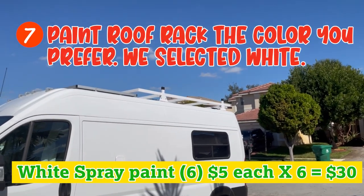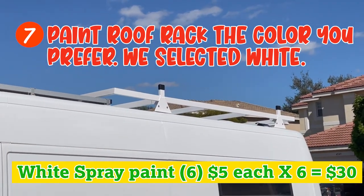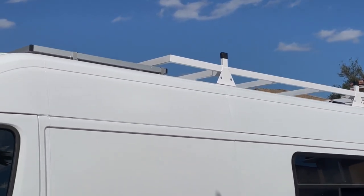Frame for our deck built. I'm so excited. Spray painted it white. Look at those mitered edges. Okay, he's really good.